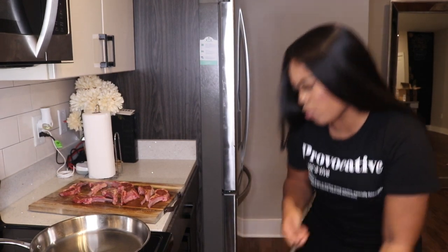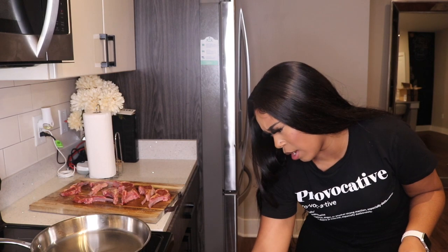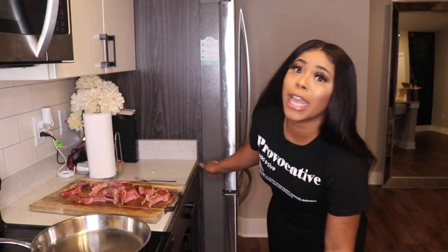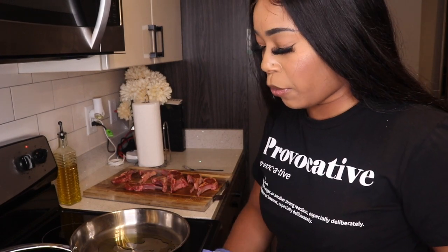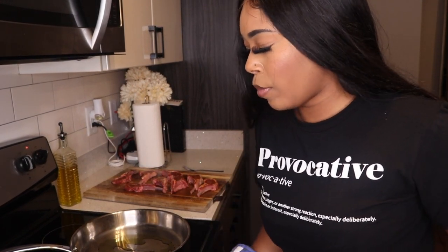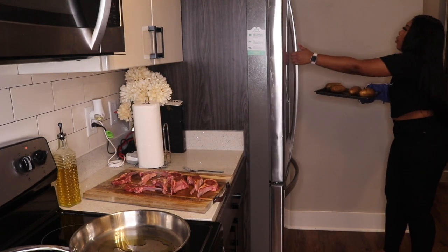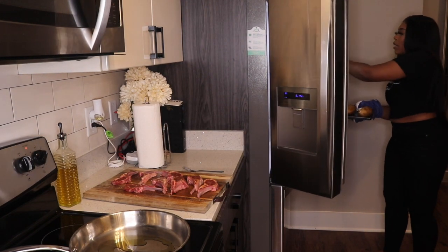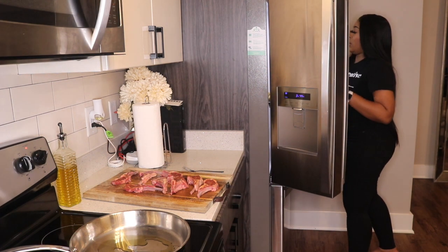All right, now I'm gonna take this fork, check our potatoes. I'm gonna just stab the middle. Oh yeah, they are ready. They are super ready. We're gonna let the potatoes cool for a minute. I might even throw them in the fridge for just a hot second, just so they can cool off a bit faster. I'm not gonna keep them in for long. They're probably gonna be in there for literally 3 minutes.